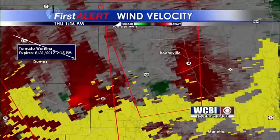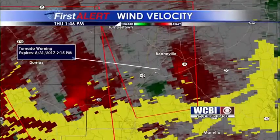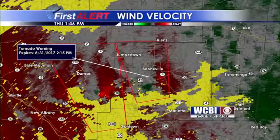And we'll pop the velocity products on again, still seeing some rotation in both of these. Tornado warning there goes into effect until 2:15 as well. So if you're watching us in Boonville, Jumpertown, you need to get in a safe place as well. But obviously we're getting some pictures in at this point of some lowerings from some of these storms.